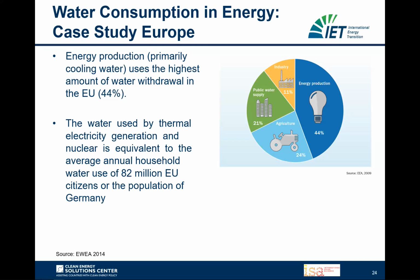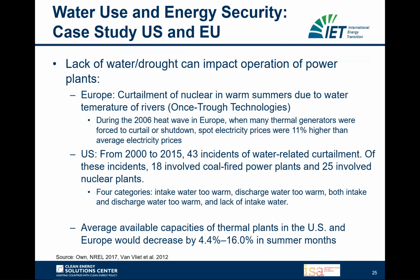So this is an analysis by the European Wind Energy Association based on the European Environmental Agency, showing that water withdrawal from the energy sector actually accounts for 44% of total water that is withdrawn within Europe, much higher than that of the agricultural sector, industrial sector, or also the public water supply. And this study has then suggested that the water withdrawn by the energy sector is actually equivalent to the use of 82 million households. That is more or less the population of Germany.